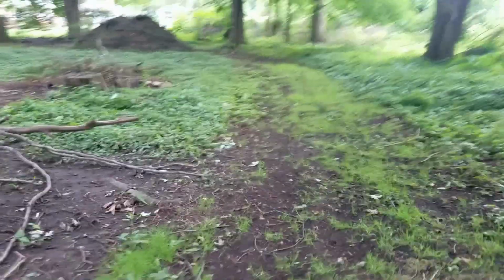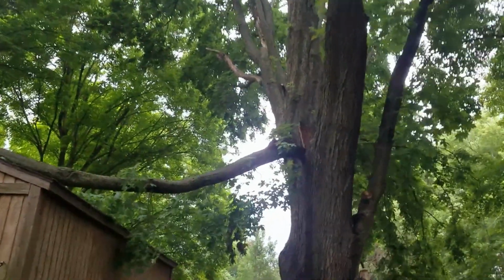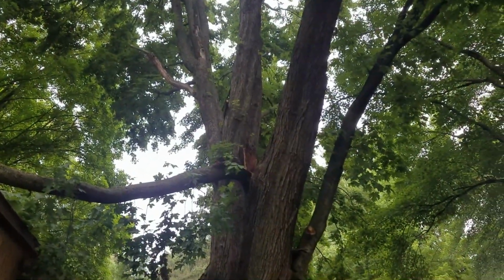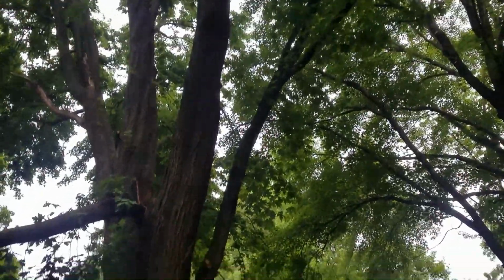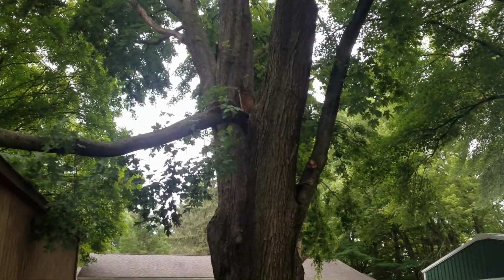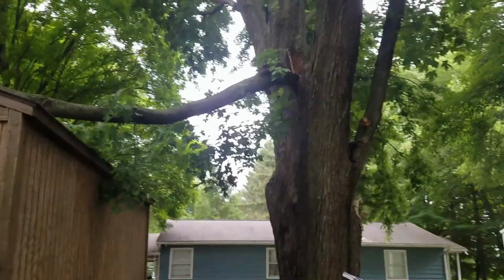So it's raining now. It's supposed to have thunderstorms today, which of course might mean another branch comes down. This tree's rotted. You can see that the base of that branch is all rotted out. And this big branch here on the side has got the same kind of thing going. Silver maples just are weak trees. They call them soft maples. And there's a reason for that.